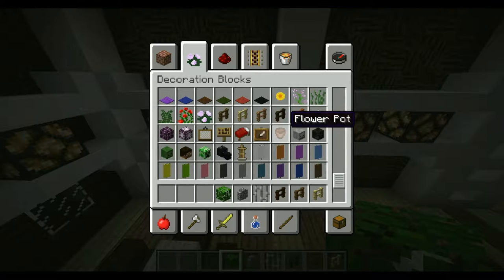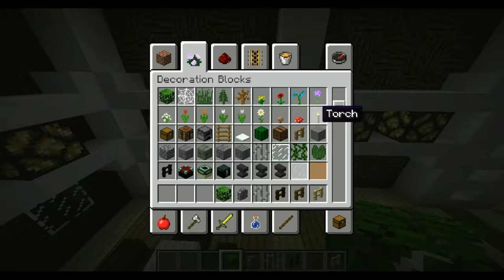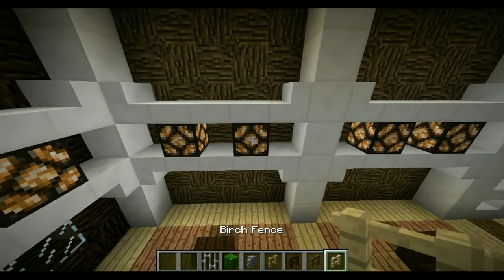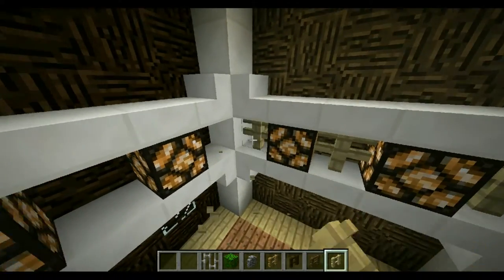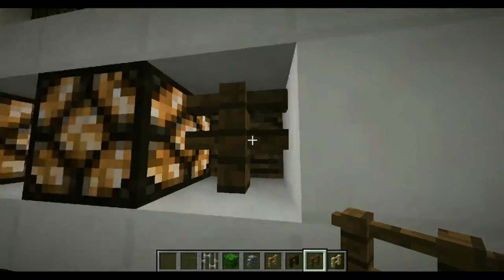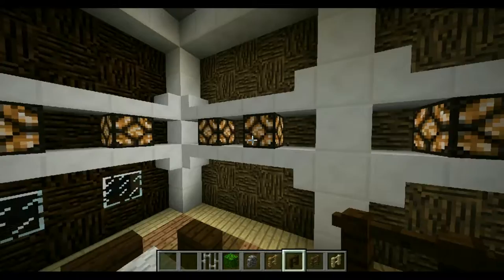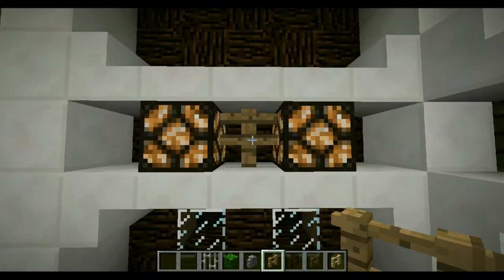Oh, not that color, that's an ugly color. Where's the normal fence? Why does Minecraft not put all the fences together? Can you please put all the fences together, Minecraft? Thank you. That's all I ask of you. So, there's a fence, which does look good. I don't know if that color fence is the best thing. I feel like if I did a darker one, it would blend in way too much. So it would have to be a different color than the background colors.